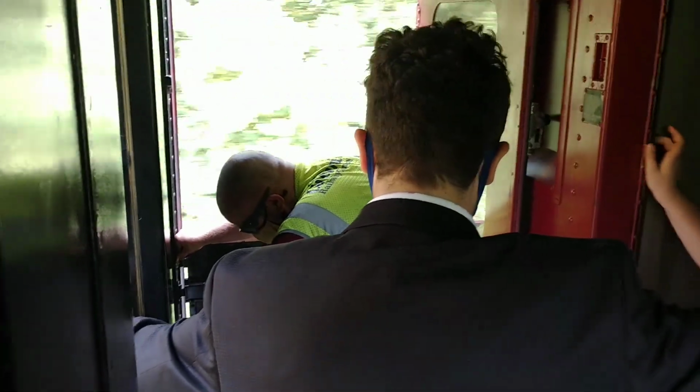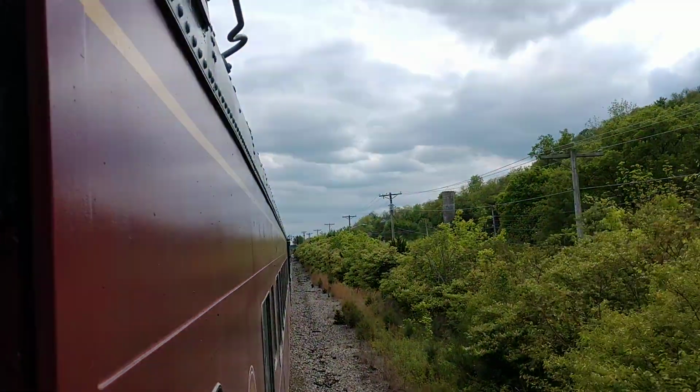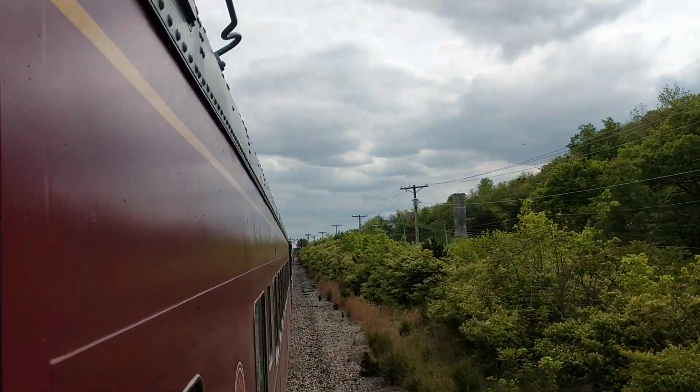So this gentleman works for Ohio Rail Experience. He's getting ready to get out to take a picture with Nickel Plate 901 underneath the old signal bridge up here.